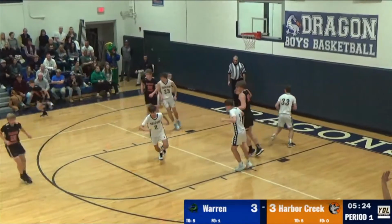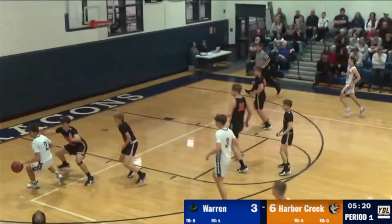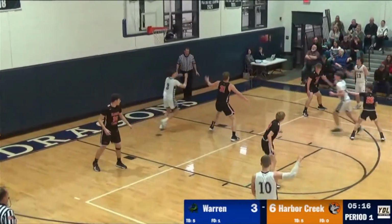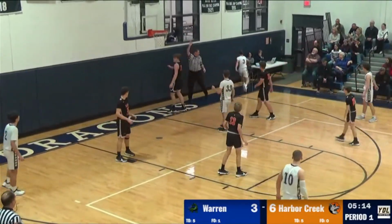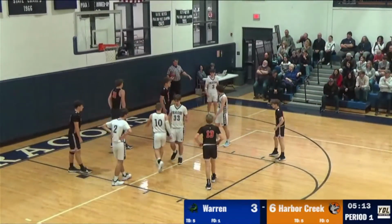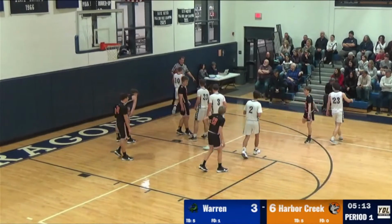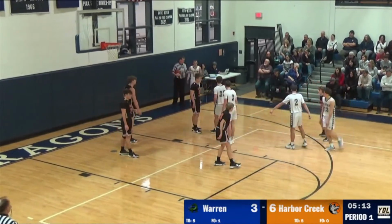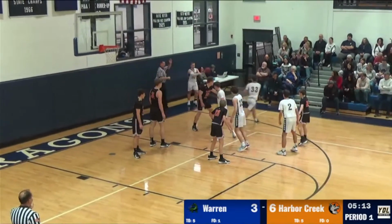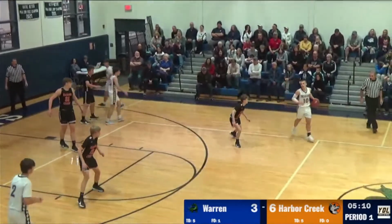Corner there is Del Sandro with an icy three-pointer. Dragons back down the floor quickly. Barnes inside to Burdine, has it poked away out of bounds by Wilson. So Warren wants to speed this game up a little bit. I think Harbor Creek would much rather make this probably more of a half-court game.